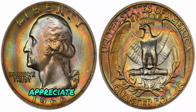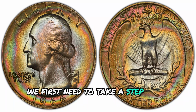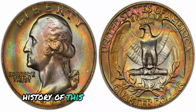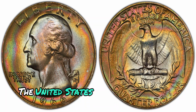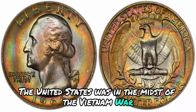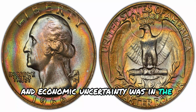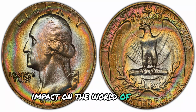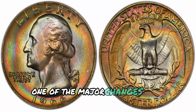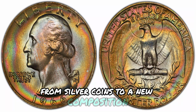To truly appreciate the value of the 1966 quarter dollar, we first need to take a step back into the fascinating history of this era. The year was 1966. The United States was in the midst of the Vietnam War, civil rights movements were changing the nation, and economic uncertainty was in the air. This period in history had a significant impact on the world of coinage. One of the major changes that occurred during this period was the transition from silver coins to a new composition.